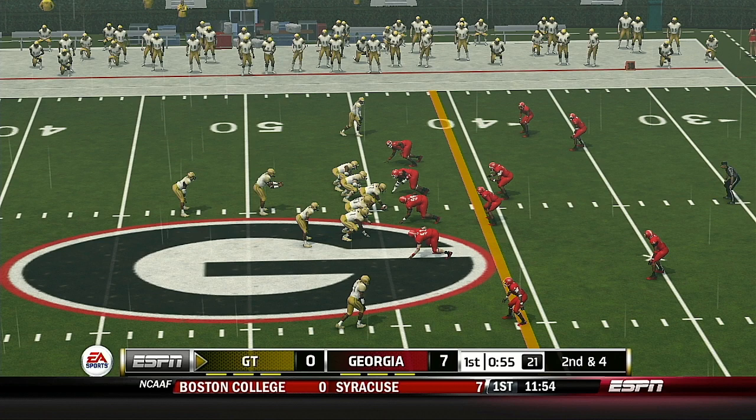It's first and 10. Ball on the 23-yard line. Down at the 5. That's good for a gain of 18 yards. That makes it first and goal.